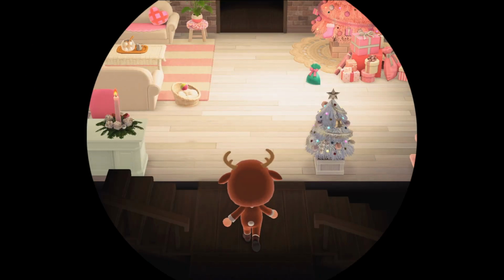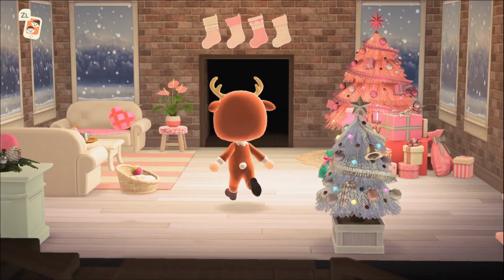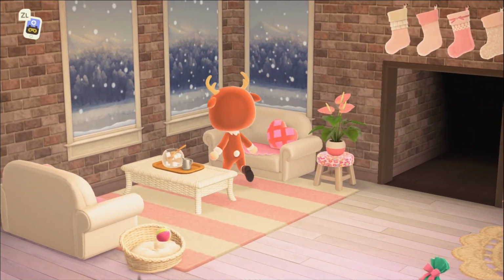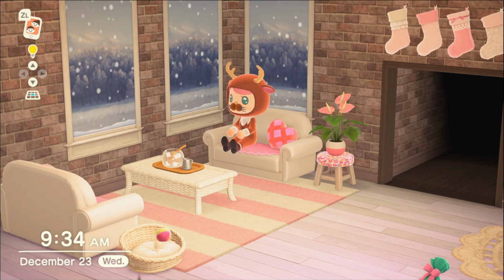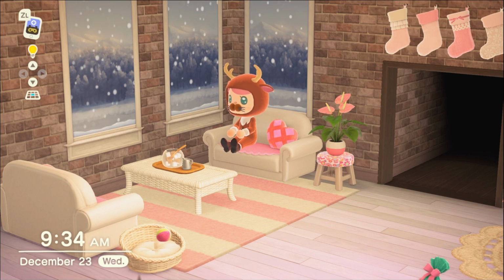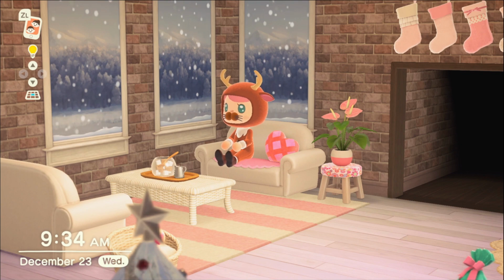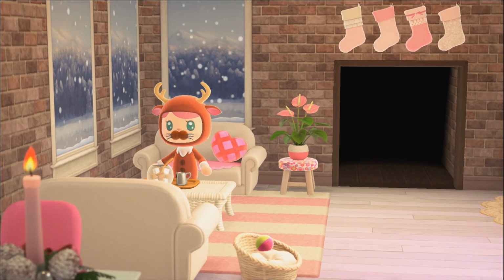And when we come inside, you already know we got the Christmas decor up. The falling snow wall. I'm sorry, but it's literally one of my favorite items in this game. I'm going to keep this wall up all winter long because I love it so much. It reminds me of home. We get a lot of snow where I live, so this reminds me of home.